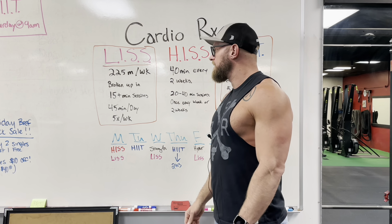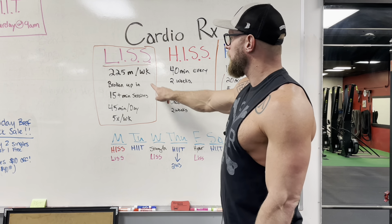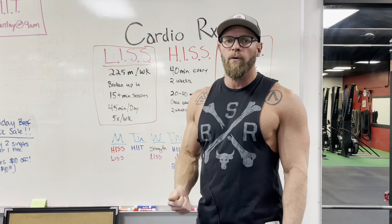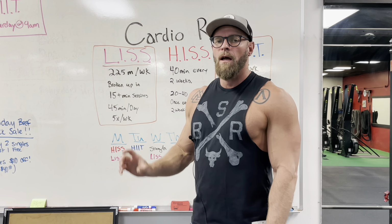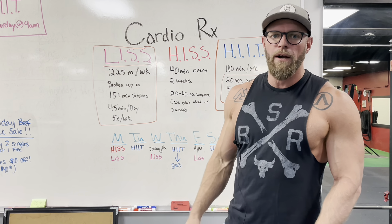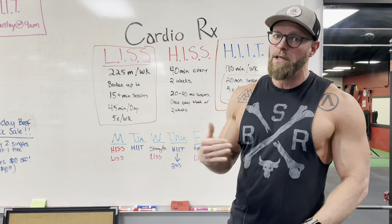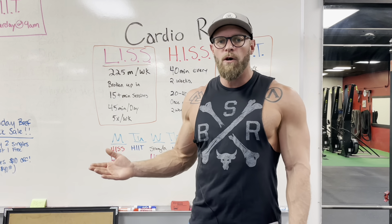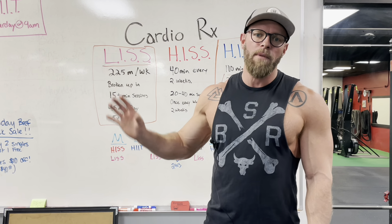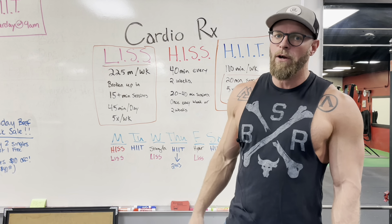LISS cardio, low intensity steady state cardio, is the first one we're gonna talk about today. And the reason I wanna talk about that first is because LISS cardio can be done anytime, directly before a workout, directly after a workout. It really doesn't matter. I'm also gonna talk about normalizing versus optimizing. Normalizing is just getting in better health, right? Getting in a little bit better shape. Optimizing is getting in the best shape possible. And it's important to distinguish the two, because we live in this gray zone and something is always better than nothing. You can never think to yourself, I'm all in or I'm not in at all. That's just not how it goes. That's not how it goes with your nutrition, and that shouldn't be how it goes with your training either.